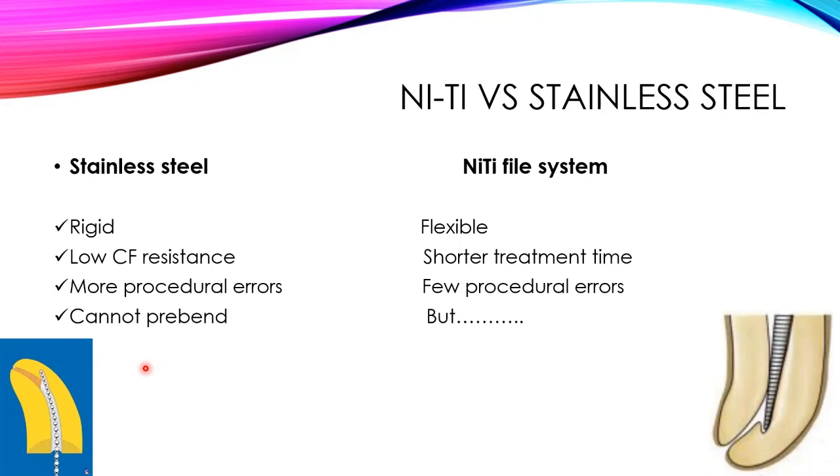And the Young's modulus, that is the hardness of the stainless steel file, is very large, around 193 gigapascal, in comparison to the NiTi file, whose Young's modulus is 48 gigapascal, meaning they are more flexible. Now, why does the file fracture?